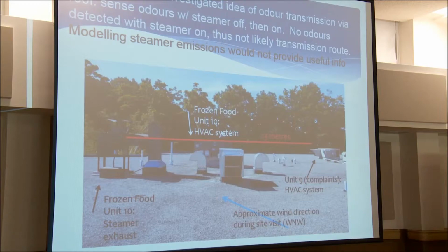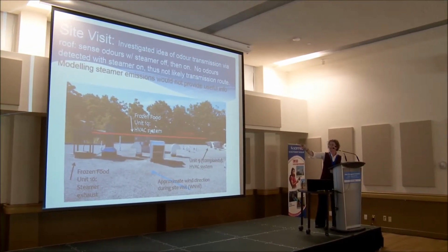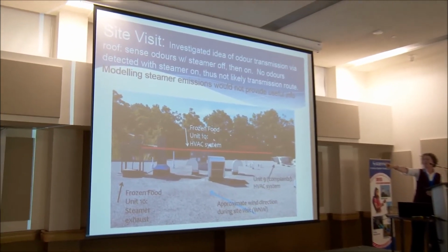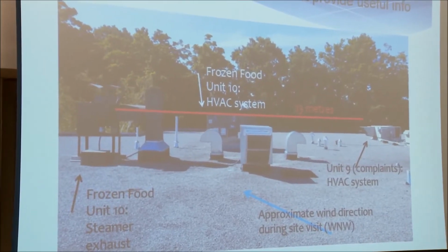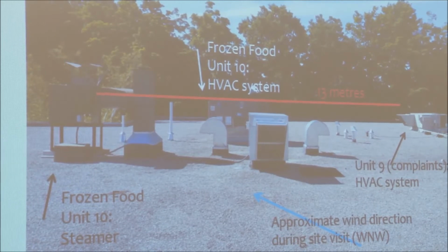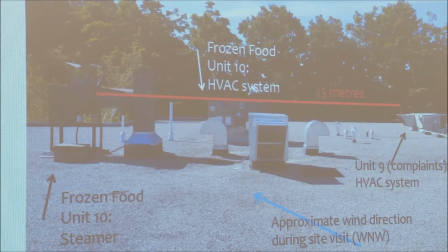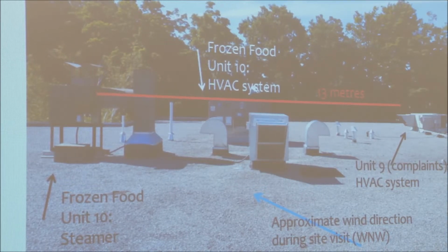Okay, so this is an image of the rooftop. The frozen food steamer is on the far side. The distance between the frozen food steamer exhaust and Unit 9, where the complaints were coming from, the HVAC system, is about 13 meters. In between them is the frozen food HVAC system as well. The day that I was there for the site visit up on the roof, the approximate wind direction was from where the complaints are coming from towards the steamer.